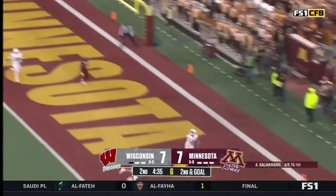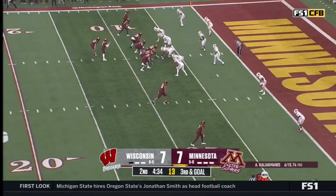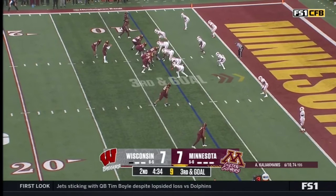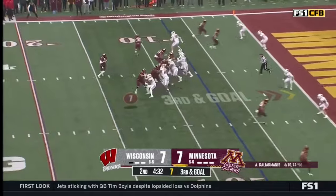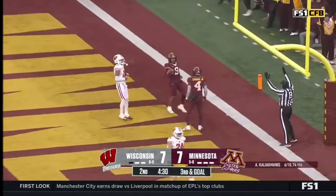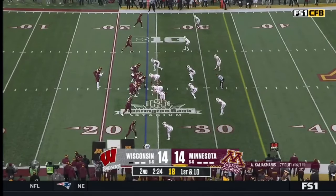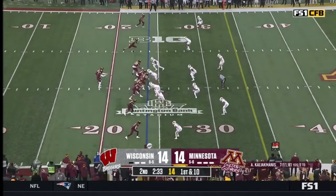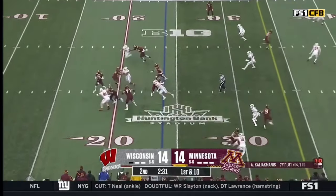Kaliakmanis going to the fade route, incomplete. 11th play of the drive for the Gophers. To throw it. Touchdown! Daniel. 4-yard line where Athan Kaliakmanis has 2:34 to go in the first half. Wisconsin will get the ball in the third quarter.